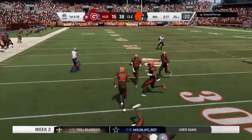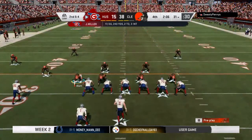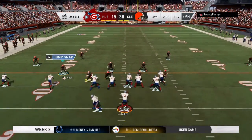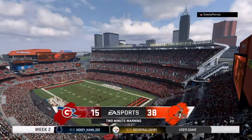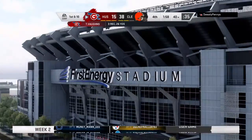Looking left side, it's complete. He's got it. He'll be dropped after a gain of about 6 across the 30 to the 31. They'll come up now 2nd and 4 from the 31. Throwing left side here, and it's complete. And he'll go out of bounds, it looks like, right at the 40.